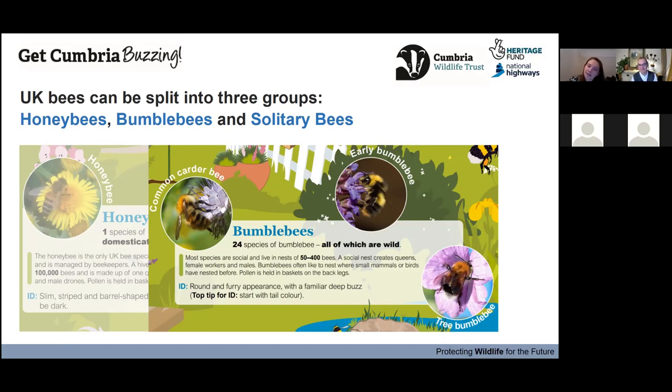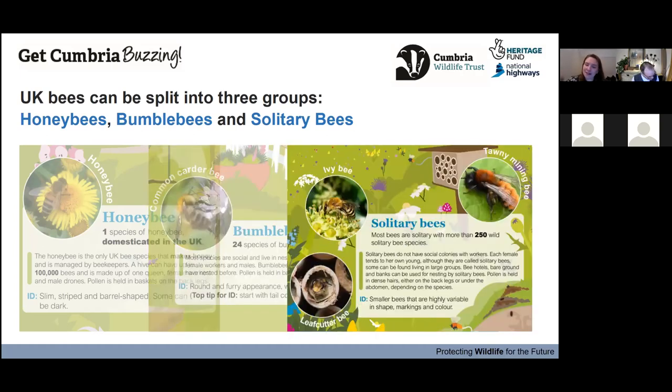And most of these species live in nests of kind of 50 to 400 bees, so much smaller than the honeybee colonies. And this is dependent on the species. So some of our rarer species typically have these smaller nest sizes. And I'll go on to solitary bees now.